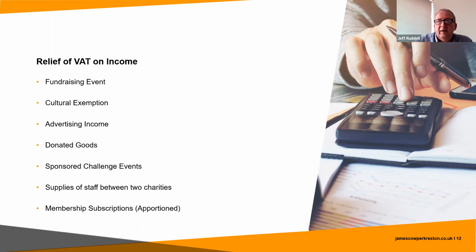And another source of income that is relieved from VAT is the supply of staff between two parties. Now, usually the supply of staff is VAT standard rated, unless both parties are charities. If both parties are charities, the supply is outside the scope of VAT, so long as the employee is engaged only in the non-business activities of the lending charity and is being seconded to assist in the non-business activities of the borrowing charity. So not entirely, it is a bit more complex than it sounds, but there's scope for saving VAT on such linkages.